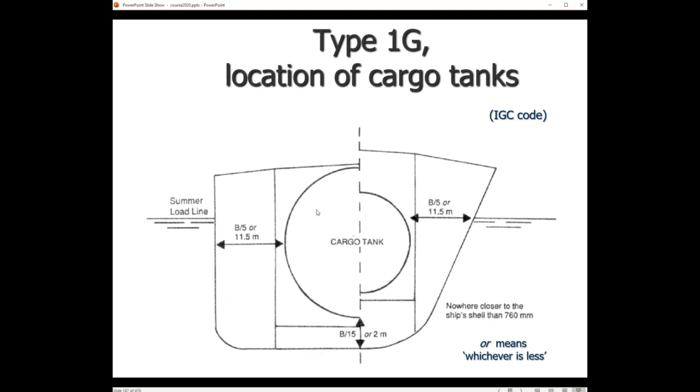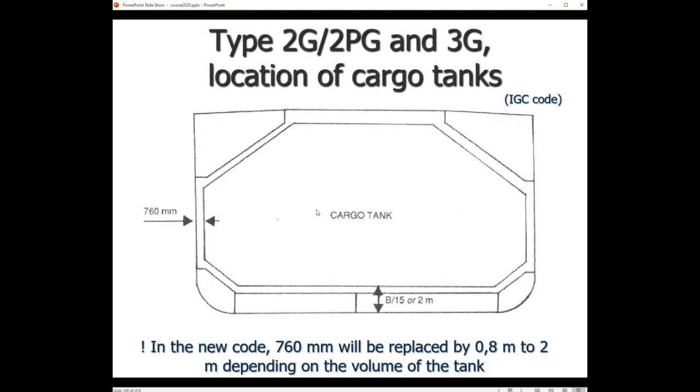For the stranding, the protection is 2 meters or the width over 15, for example. If you look at 2G, 2PG, the distances have been reduced to 76 centimeters only on the side. So here, the chance that after a collision the tank is damaged has risen quite significantly, while for the stranding, the same requirements remain. Attention, in the new code, the 76 is replaced by 0.8 meters to 2 meters, depending on the volume of the tank. So in the new code, the requirements are more severe than for the IGC code. But again, don't study these distances by heart. But know the principle. The protective location of the tanks will define your tank, your IMO tank type.